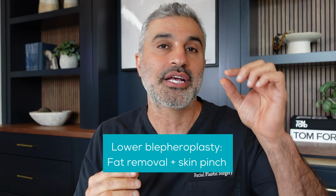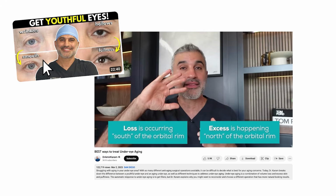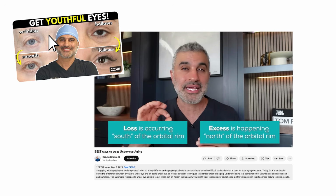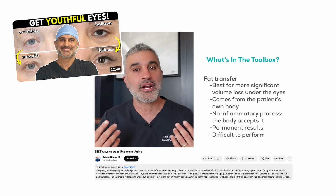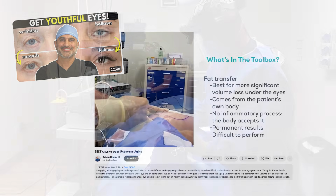And it differentiates from a standard skin pinch, which is just the removal of skin, but no need for removal of fat pad. We actually did a really great video on lower eyelid rejuvenation very recently, so take a look at that if you want to learn more about lower eyelid rejuvenation and management, the way I do it.